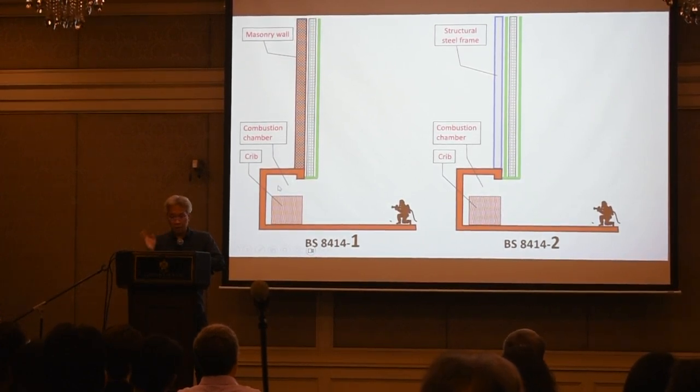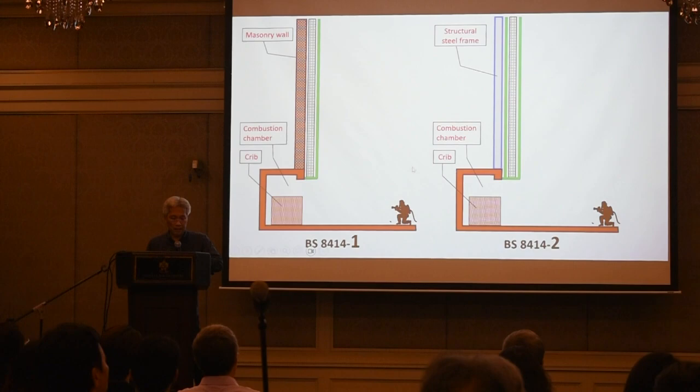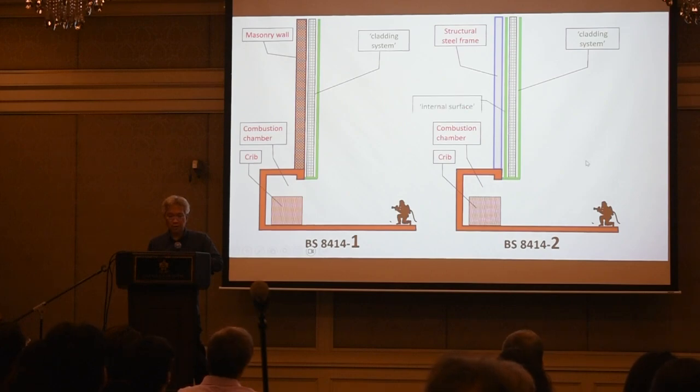The standards do not tell you how to do it. The standards do not give you any prescription. It is entirely us. We have to design it, and when the components go to the site, that is the key element. And after the test, when you get your approval, then the certification, you must have that same detail installed on the window sill or the sill of every unprotected opening, because that's the most crucial element. So that will be a cladding system. And for Part 2, you have the additional element identified as the internal surface.